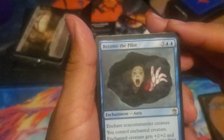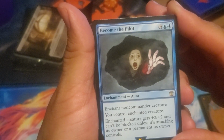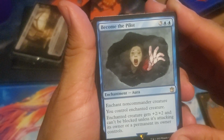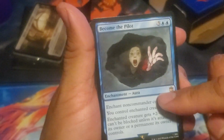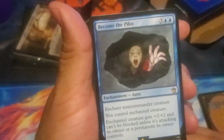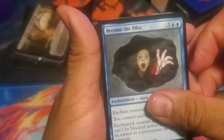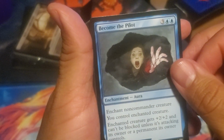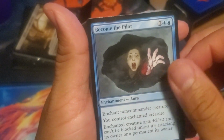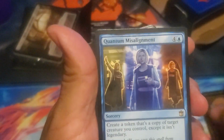But anyways, Become the Pilot. It's an enchantment aura. 3 and 2 blue. Enchant non-commander creature. Nice. No stealing commanders. You control enchanted creature. Enchanted creature gets 2/2 and can't be blocked unless it's attacking its owner or a permanent its owner controls. That is freaking hilarious. Okay.